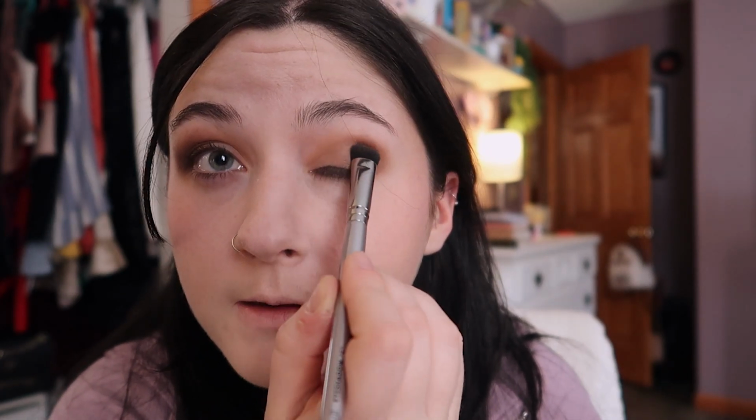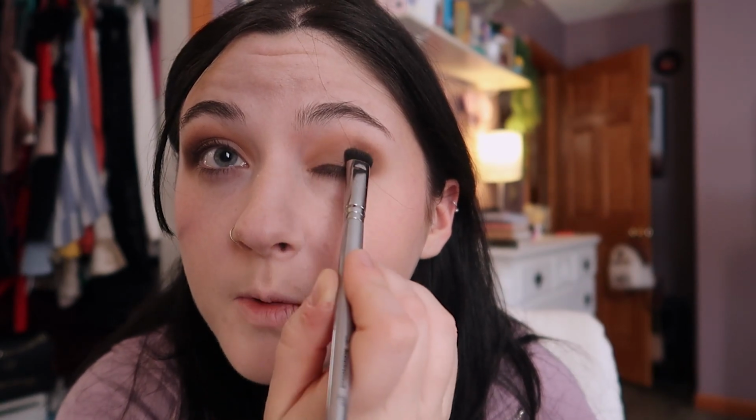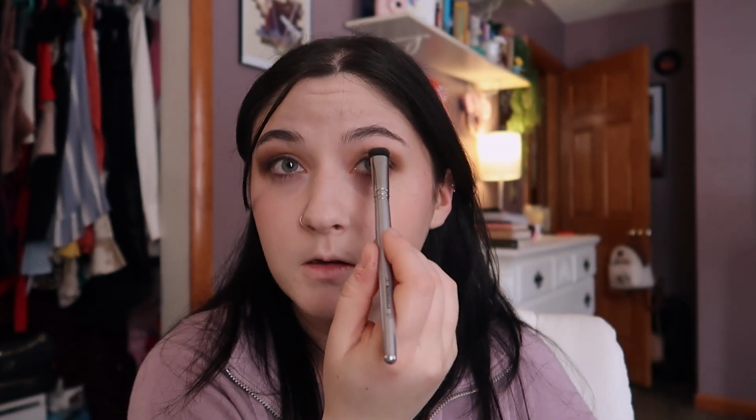So next I'm gonna take this medium brown, and then I'm just gonna put that on my lid. I like to pack onto my lid. And this looks really messy right now, but I promise it's gonna turn out okay because blending makes everything better. And everybody has different tastes too, so maybe you like it to be a little darker, maybe you want it lighter. In this case, I need to blend out a little bit more so it's not so harsh, and I have to add my brow bone shade here. So we'll do that first so I can show you.